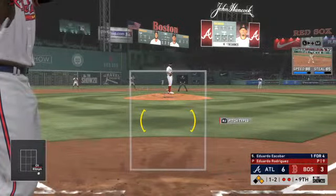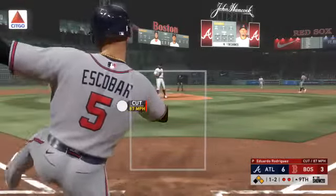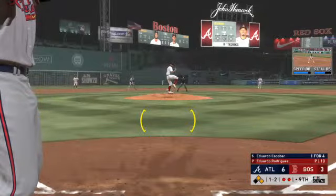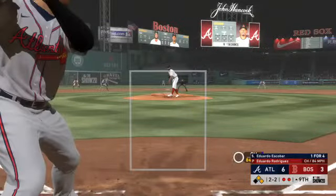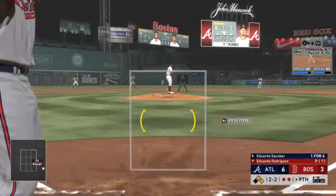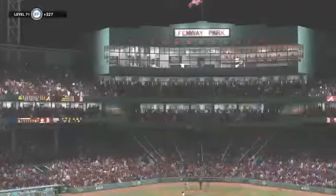Hey, this is a big pitch right here. Can't allow them to tack on any more runs. Let's see if he attacks his zone or buries something in the dirt. The 1-2 is taken for ball 2. And he struck him out. So a good pitch there, and now they're going to need to string some hits together.